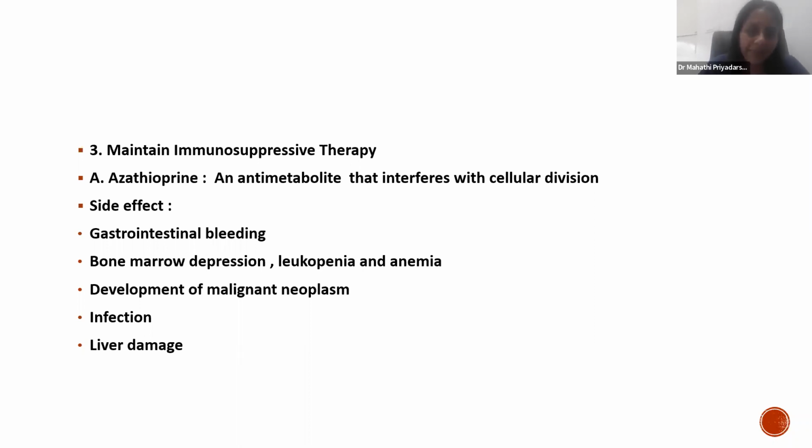So what are its side effects? It can cause GI bleeds, bone marrow suppression, which can cause anemia, drop in white cell counts, and also it can lead to development of malignant neoplasm because of its mechanism of action. And immunosuppression in general can increase the risk of infections, and also there is a risk of liver damage with azathioprine.